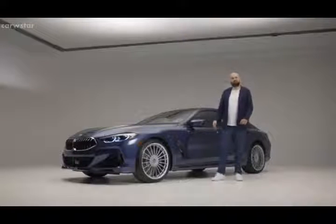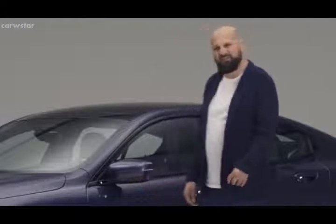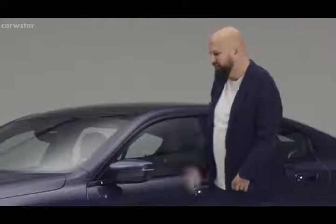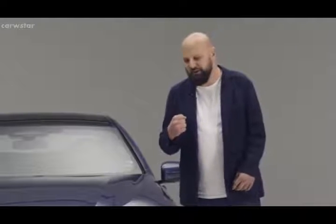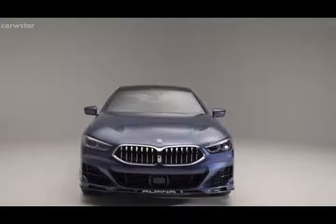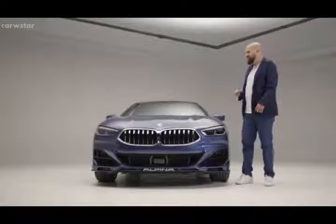about an automobile? Powerful, elegant, a true Alpina, and a real Gran Coupe. Let's check out the details. The B8 has a very powerful front, and every single detail about it was aerodynamically optimized, up to the floating Alpina letters down here. Everything was also tested in the BMW wind tunnel with wind speeds of up to 300 kilometers per hour. Now, let's see what's hiding inside though.